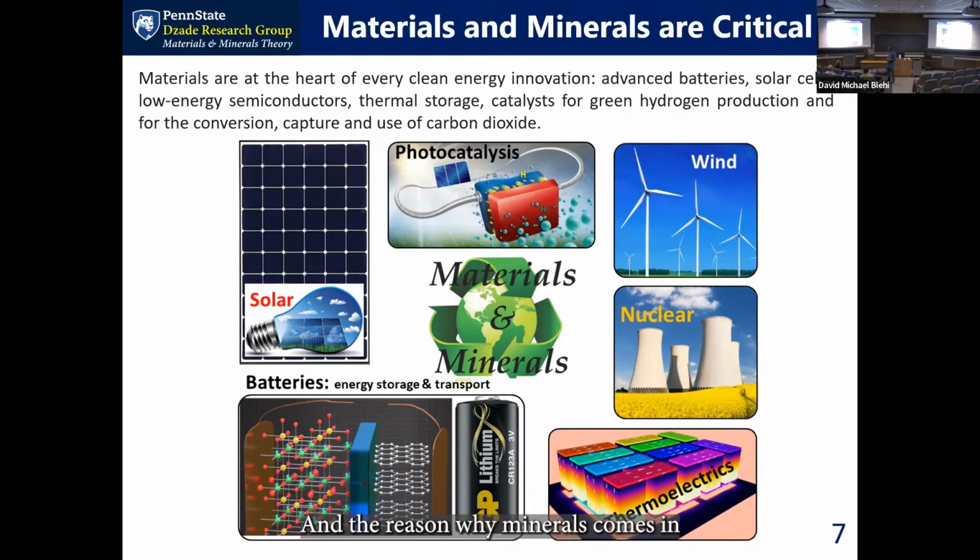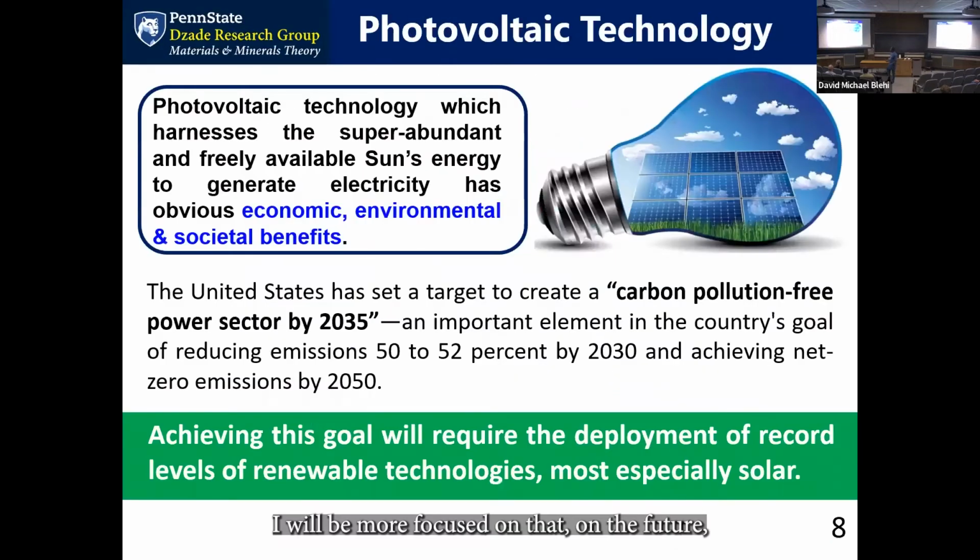And the reason why minerals come in is that we're looking at batteries. Most of these batteries are based on cobalt and nickel. And therefore, we need to find out how minerals will play a role. That's why these days, even within the green transition, we have what we call critical minerals. Those critical minerals are going to play a significant role. And therefore, this will be the key thing. I will be more focused on the photovoltaics today. So we know already photovoltaics will give us a lot of economic and societal benefits, just because we can get it from a super abundant resource.